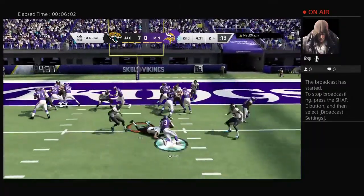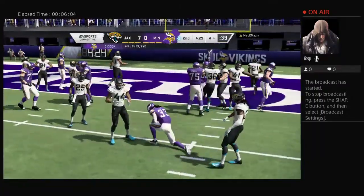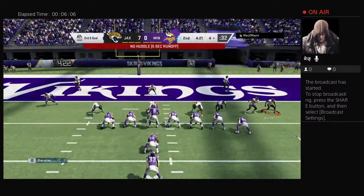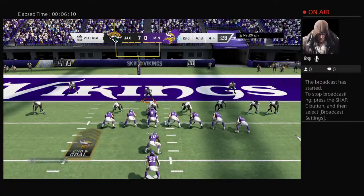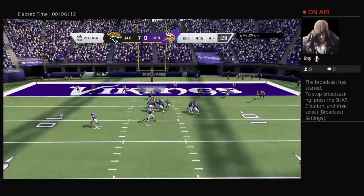They'll run for it with Cook. And this one will wind up with him losing yardage back to the 4-yard line. That sends him 2 yards in the wrong direction and leads to second down.